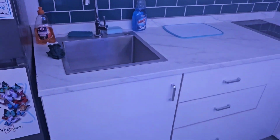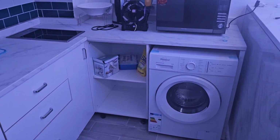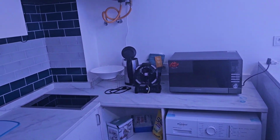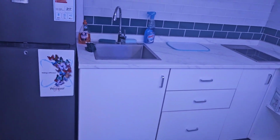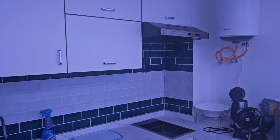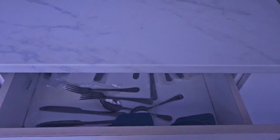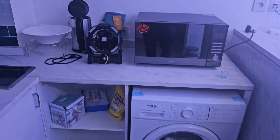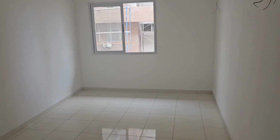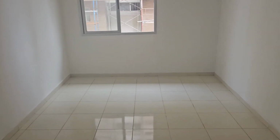We had Marifala build the kitchen cabinets, got the washing machine and the refrigerator. And they got the soft close drawers, so that's pretty cool. So that's the kitchen. Right now, going from the kitchen, this is the living room.